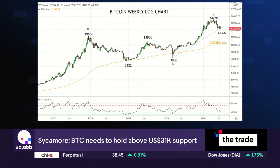But the other thing to be aware of is we potentially have a head and shoulders topping pattern forming on this chart as well. So you can see the left shoulder back at the start of 2021 on this chart. You would say that that's coming in around 42, 43,000. Bitcoin 3 or 4 weeks ago got up to 41,800, I think it was. And the neckline coincides very nicely with that trend line support coming in around 30,000.